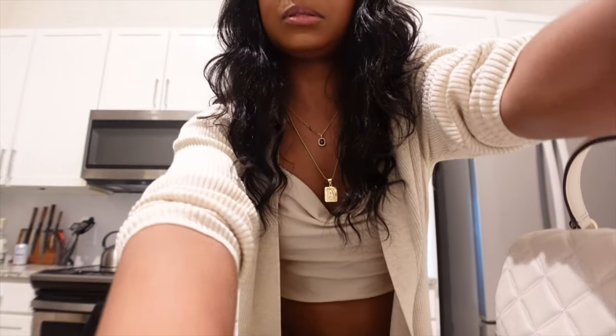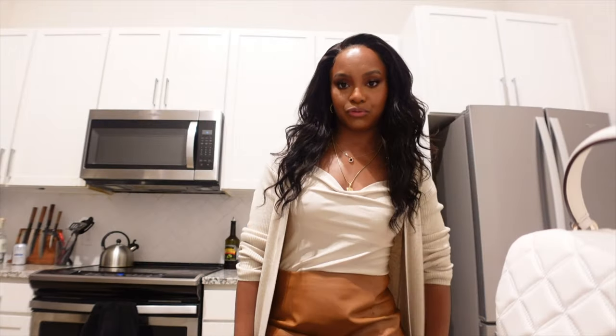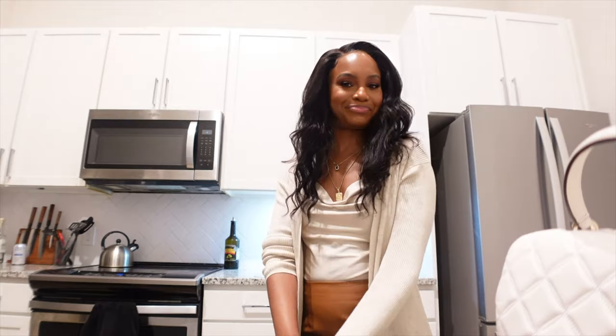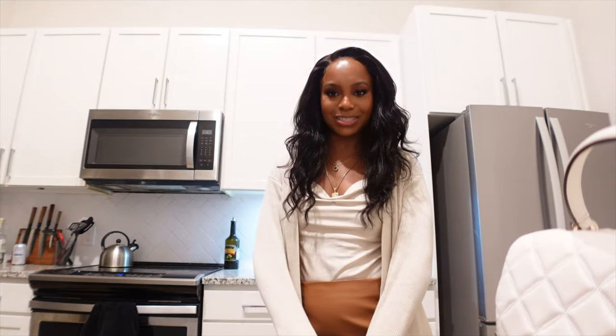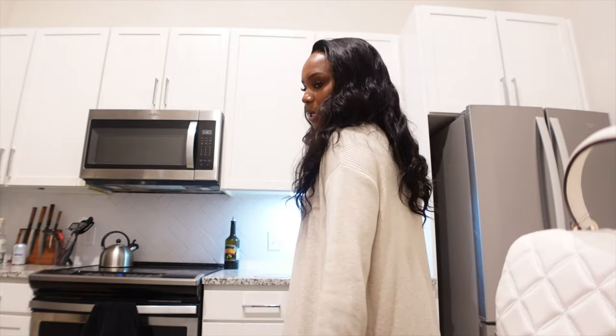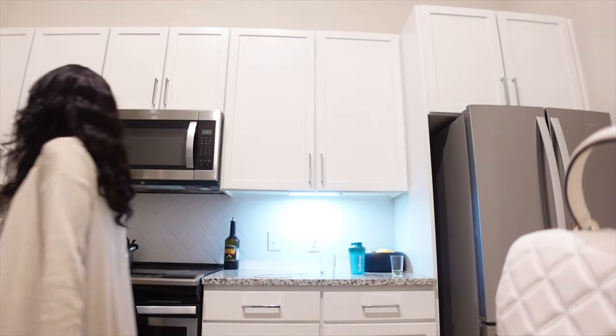So we're back at the house, and I wore my little leather dress. I got my cardigan though. It's called being a smart 30-ish woman. Are you making a drink? Are we having another drink? Hey.